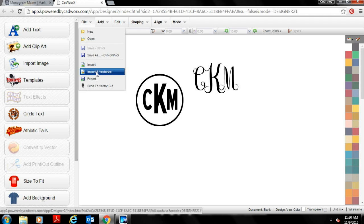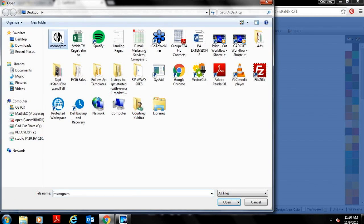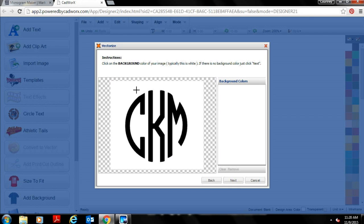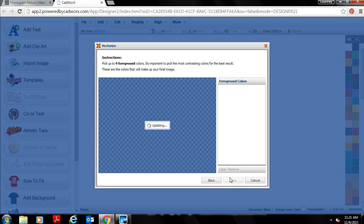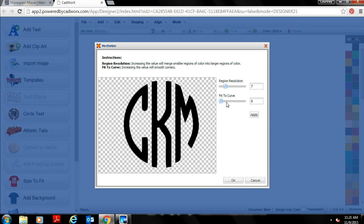And this is where I'm going to bring in that monogram logo or any image by bringing the JPEG in and vectorizing it. So I'll browse that from my computer, open it up, and when you vectorize in CADWorks Live, it asks you to pull out two areas. So you have your background of your design. Traditionally, this is either white or transparent, so mine's white. And then it's going to ask me to pull out the foreground color. So it allows you to select up to 9. I should only need 1 because it looks like the whole design is a solid black. If you have a high quality image, of course it vectorizes much better.